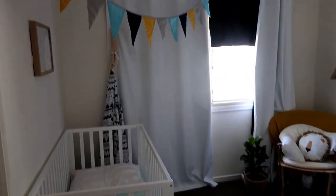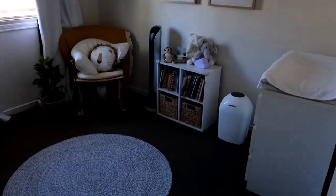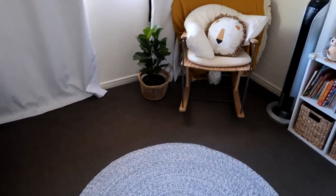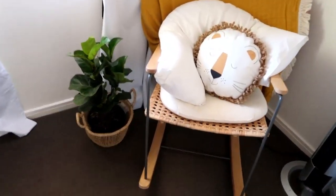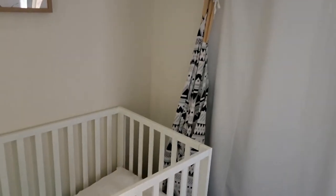We were able to have pretty much the same layout as we did at our last place, which I think helped with settling in a bit. And I've picked up a few new bits like this guy from Kmart, and I just needed a bigger rug for this size room. It's a bit bigger. Little teepee there from Kmart. Let's face it, everything's from Kmart.